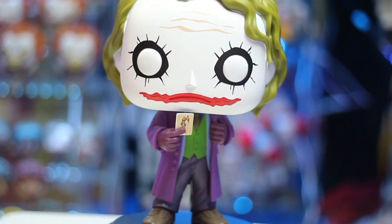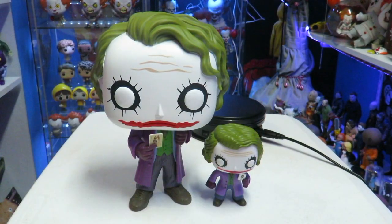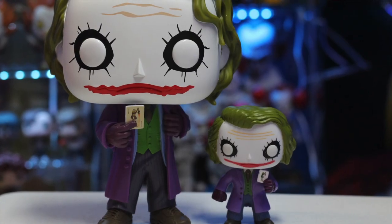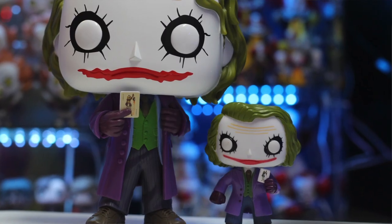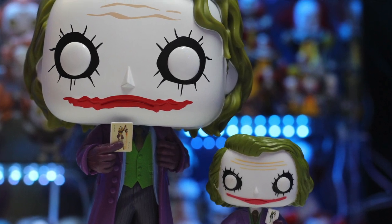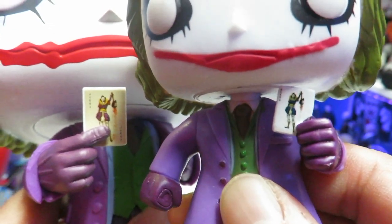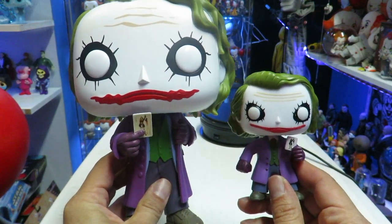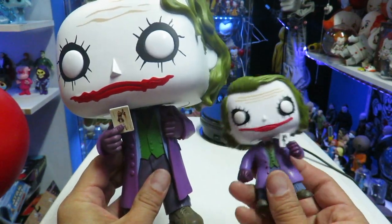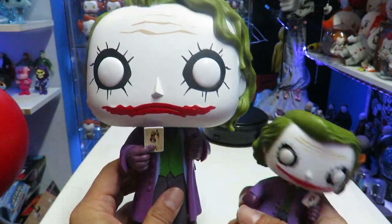But let's go ahead and stand the 10-inch Joker, and then we'll bring out the regular Funko Pop Joker there to give you guys a little bit of a size comparison, and also there's a difference because of the card. Let me see the card on both of them. It is a little bit different. Let me see if I can hold both of them up here. You can see the outfits are a little bit different from the characters, and the Joker is holding a card on each, in the opposite hands, and the arm on the smaller one is just to the side, and then on this one over here, he's holding onto the coat.